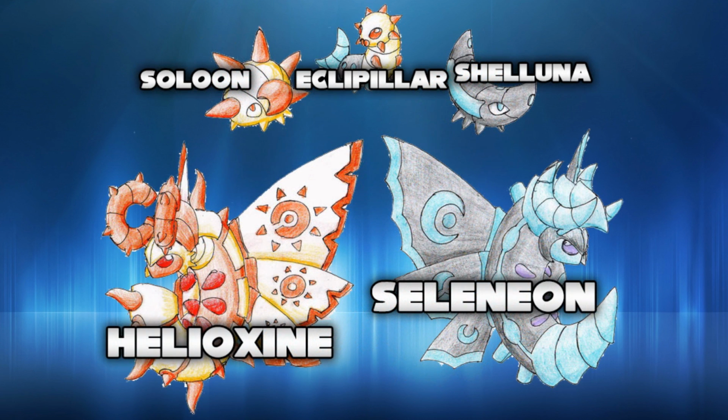So if we look at the thing as a whole now, as I've said several times, I like this idea of a kind of caterpillar that moves different ways whether it evolves during the day or during the night. I think you can imagine that Eclipilla will evolve at level 20. If it's the day, it will evolve into Sollune. If it's the night, it will evolve into Shelluna. You know, that's what's going to happen with the evolution chains, I do believe.